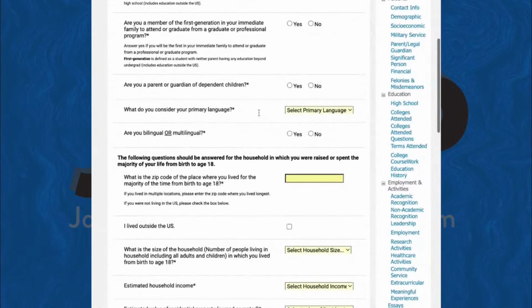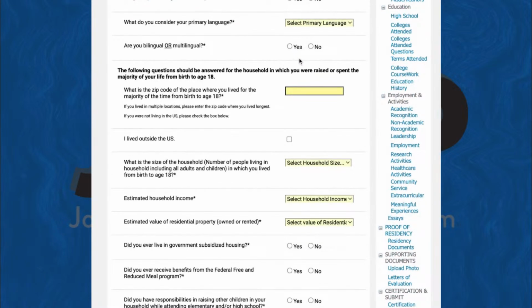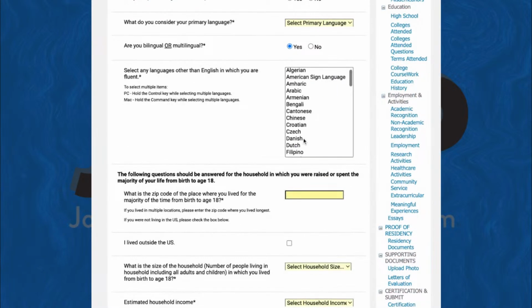Are you a member of the first generation in your immediate family to graduate from a professional program? And again, this would be first generation being defined as any parent not having any education beyond high school. We of course ask if you are dependent, if you have any children yourself, or if you have any dependent children. We ask your primary language. If you're bilingual or multilingual, you can actually select the different languages that you might speak here.